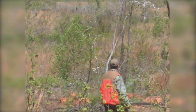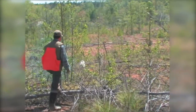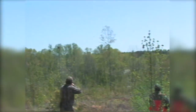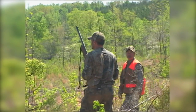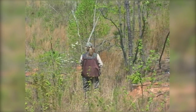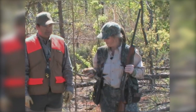Get him! Nice shot! Alright. Dead! Good shooting! Dead bird, fetch up! Fetch him here! Good job! Good shot. Yeah. All right. The head shot too, I think.